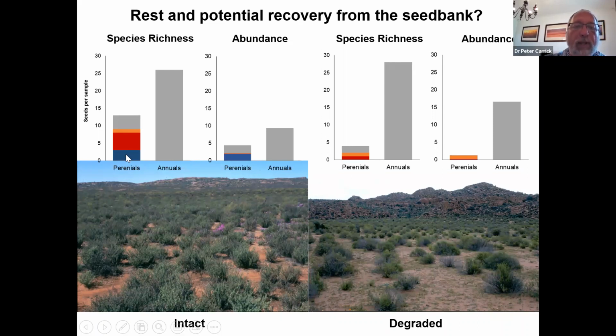perennials. The blue ones are facies or leaf succulents. The red ones are non-succulent or so-called woody shrubs. The little orange one is our friend Kraalbos or Gallenia, which is dominant here. And then the grey are other things, often shorter-lived shrubs or what we call perennial forbs. The second bars just show abundance, so the number of total seeds rather than number of species. In degraded systems, still a huge number of annuals, but in this system you've got no feigids, you've got one species of woody shrub, you've got kraalbos and 2 species of something else.